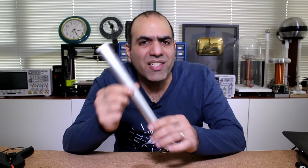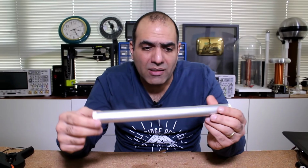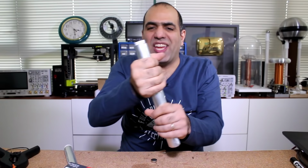Aluminum has around double the copper resistance, and it's pretty thin too. Okay then, to reduce the resistance, I'll use the entire pack of aluminum foil. Yes! It's slowing down! Yeah!